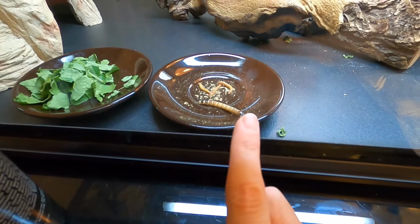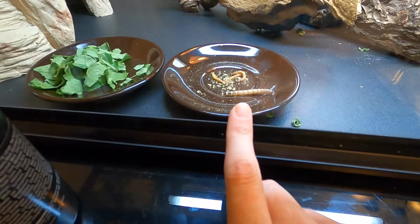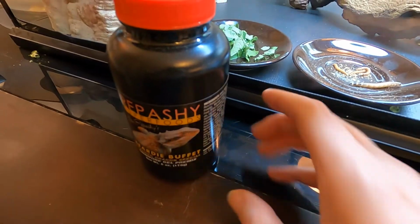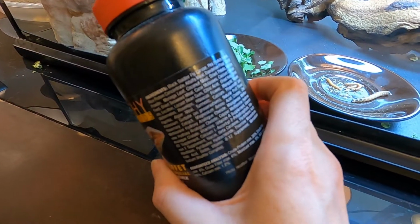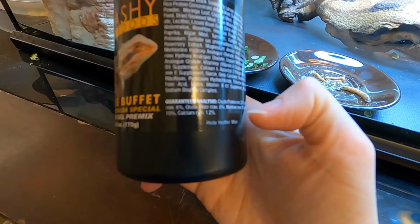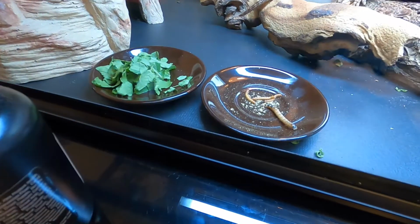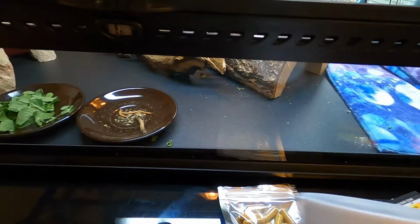So I'm gonna keep that in there for a while, so she'll get used to the smell. She'll get used to the taste a little bit. And then when she smells this stuff, it has so much good stuff in there. All kinds of bugs, all kinds of vitamins. I feel like there's probiotics as well, but there's a lot of good stuff. So that's how she's doing.